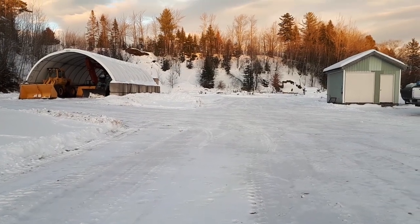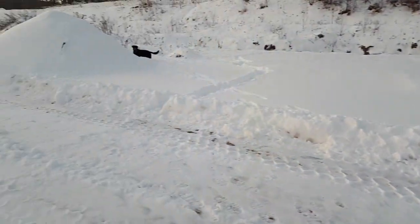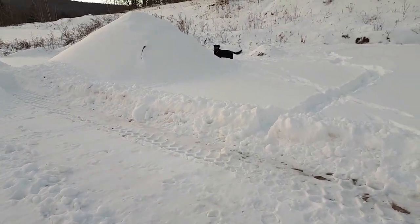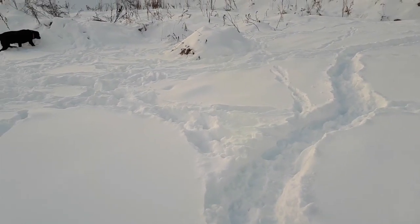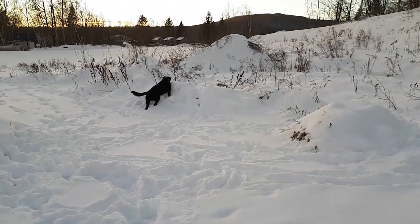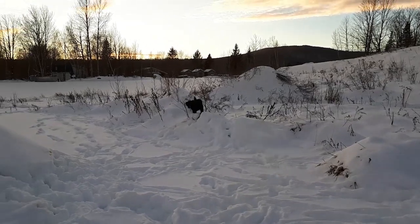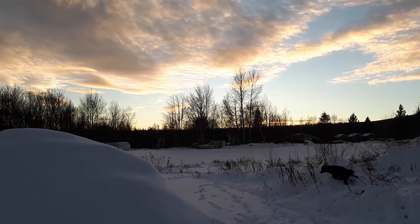I like having the yard all nice and clean, big, as we go out for walks with the dog. Go here on our secret trail. We're lucky we haven't had snow now for about a week. Beautiful temperatures. Sun is setting.